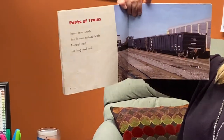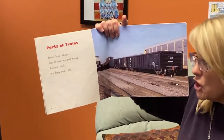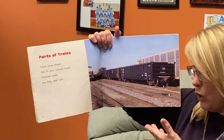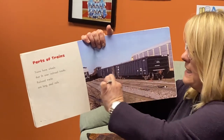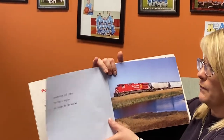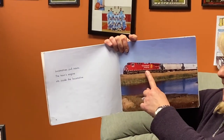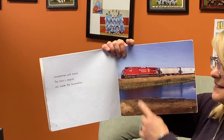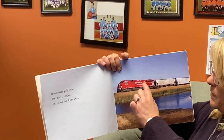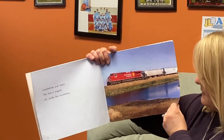Sometimes they go over water, though. Over a bridge. Parts of trains. Trains have wheels that fit over the railroad tracks. Railroad tracks are long steel lines. Very strong metal. Locomotives pull trains like that. The train's engine sits inside of the locomotive. So that big engine is in here. It's pulling all of those trains.